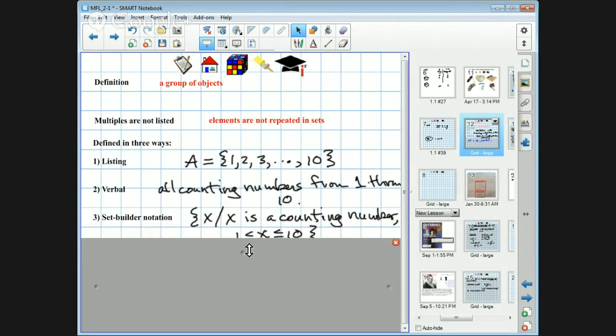Okay. And then this is the one that's going to take a little while to get used to. This is the third one, and it's called set builder notation. It's not that complicated. It just looks unusual. So what I have written here, I'm just going to read to you what that means. It basically says all x such that x is a counting number, comma, and the number is between 1 and 10 inclusive.